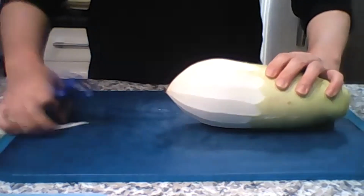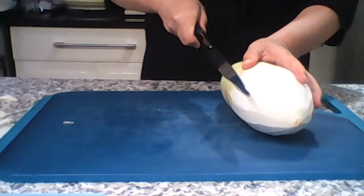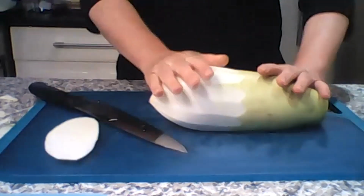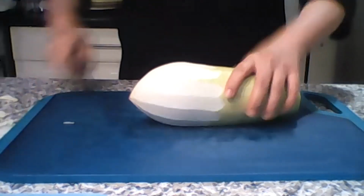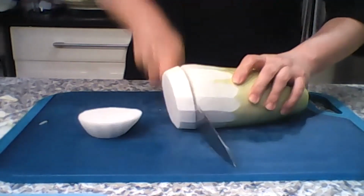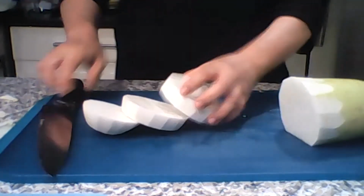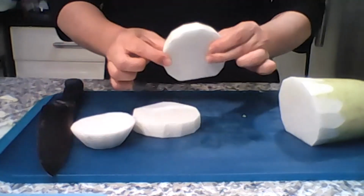So what I would suggest is maybe make a cut, just a small one, so that you have it sitting on the surface without rolling. Okay, and that's just more for safety. And you want to cut some discs. And you can decide if you want it small, like a ½ inch or even an inch or more. And this is what it's going to look like.